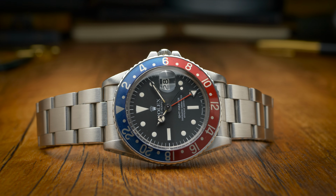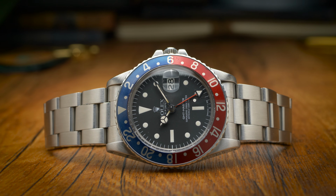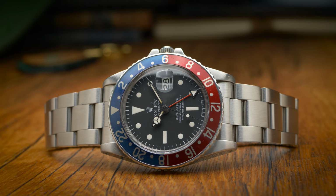This one is from 1976, and it's got the radial dial, so it's a Mark III dial with the radial. What that means is the lume plots are a little smaller and kind of shifted towards the center of the dial a little more. It gives it a completely different look. It really does. This one, the lume has aged really white, which is pretty cool. We see them sometimes turn yellowy. This one just has aged very white, almost like marshmallowy, which I really like.